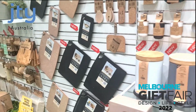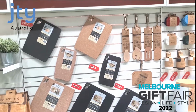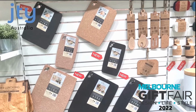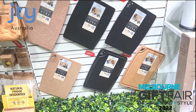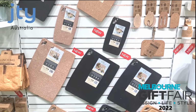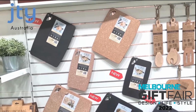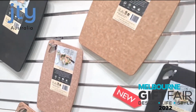Another new addition to the range is our growing range of Eco Basics by Sage cutting boards. Now, these aren't just mere cutting boards. These, we believe, are some of the world's best cutting boards because they're made from FSC-certified wood pulp that are processed into sheets and then compressed and set using something called EcoBind. This makes an extremely durable surface for food preparation.